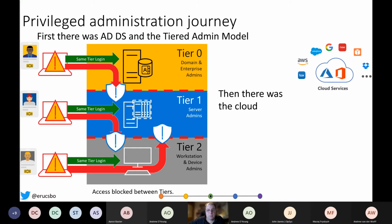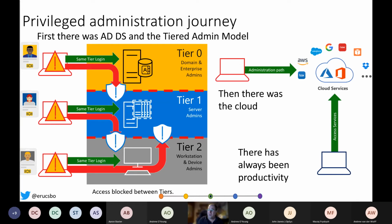But then the cloud came into the picture. The cloud broke the model as far as isolation is concerned. On-prem, yes, we could put isolation boundaries and security boundaries around these. We could put network controls in. We could use OUs and group policy to control things inside Active Directory. We don't get to do that in the cloud. So we've got an admin path in the cloud, and then we've got users needing to access things in the cloud, accessing services for productivity reasons. This is the whole reason why things have shifted to the cloud. All right. So we can't use the tier model to shift to the cloud.